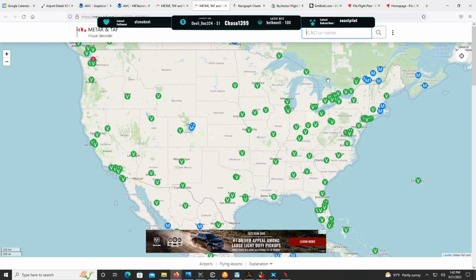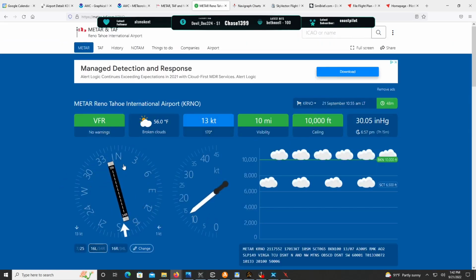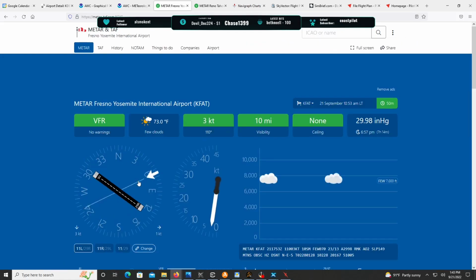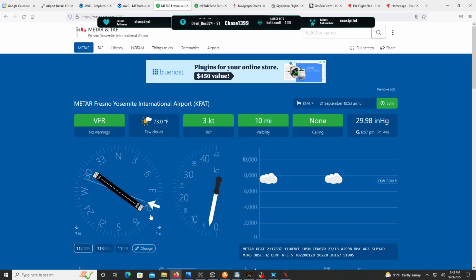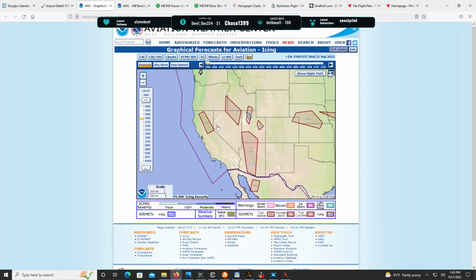All right, so Reno, wind is pretty much right down the runway, and Fresno, a little bit of a tailwind on the landing, a few clouds. We'll probably just do a visual into the airport. Reno to Fresno, straight south. Got some weather around Reno. That's it.